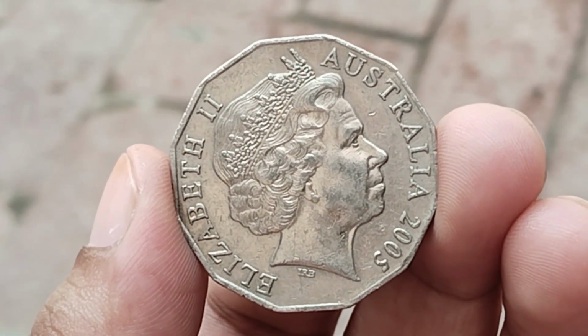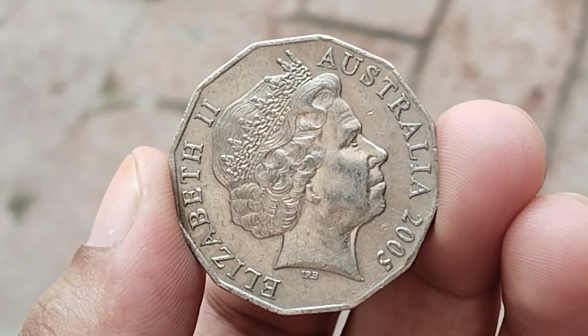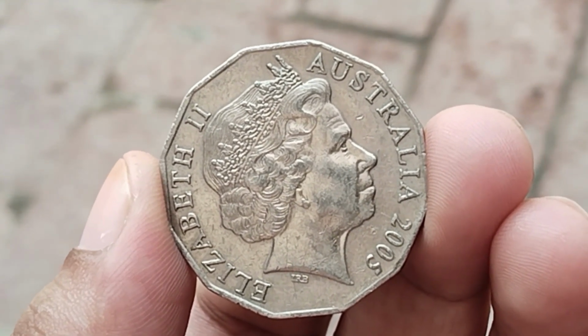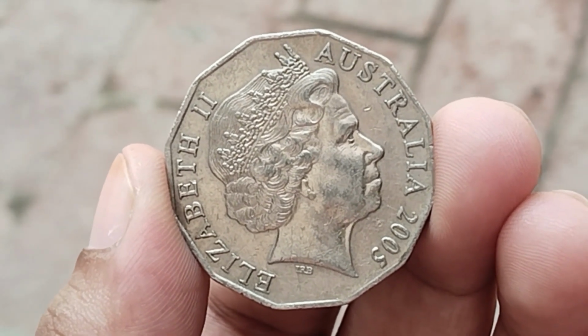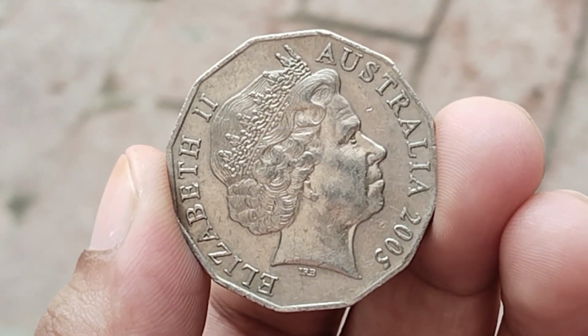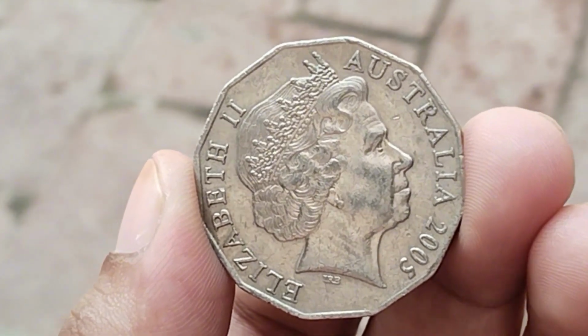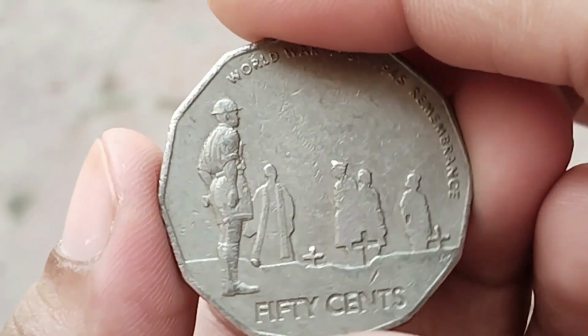Due to its scarcity and condition, this coin has become a highly sought-after item among collectors, and prices have skyrocketed. In recent years, the demand for ultra-rare Australian coins has grown exponentially. Coins like this 2005 50-cent piece in very good condition have been known to sell for impressive amounts, and in certain auctions they have fetched prices in the tens of thousands of dollars.